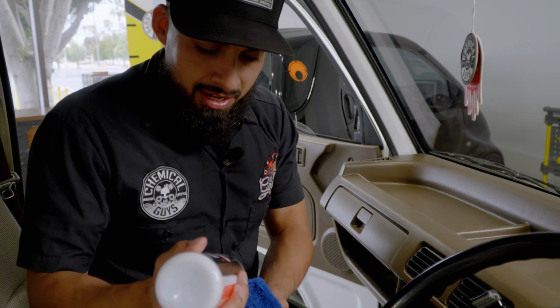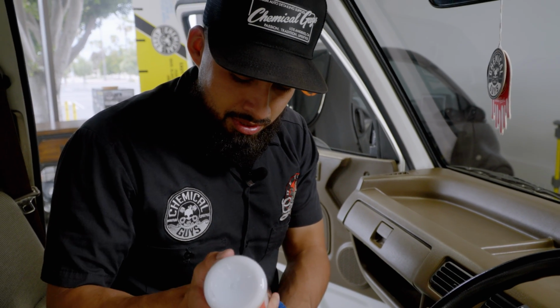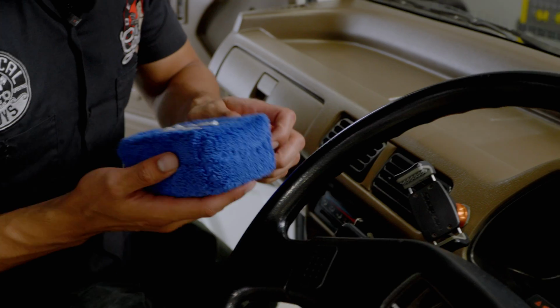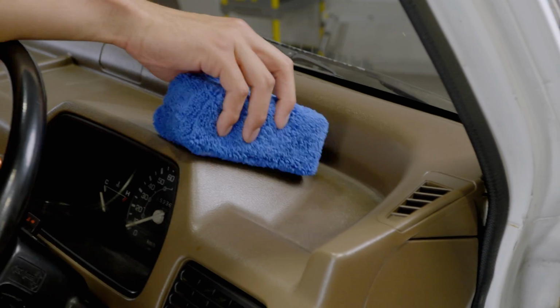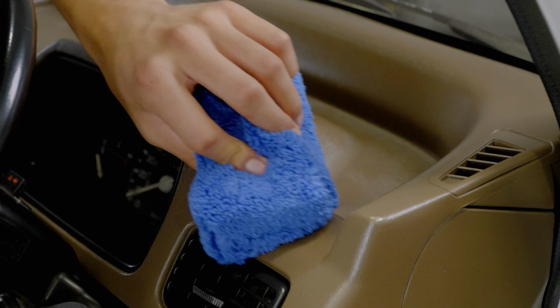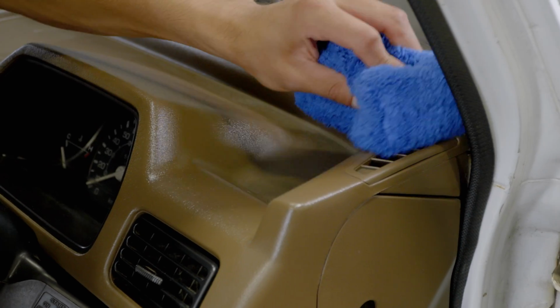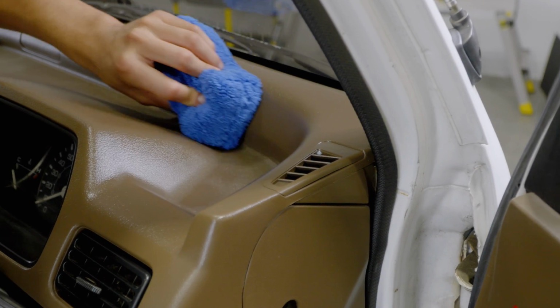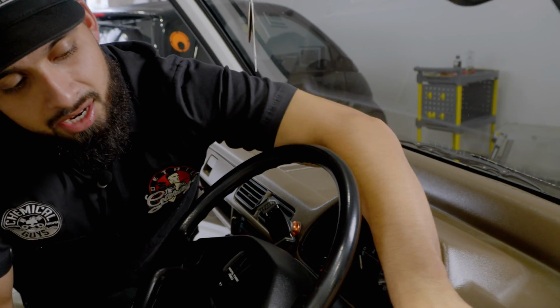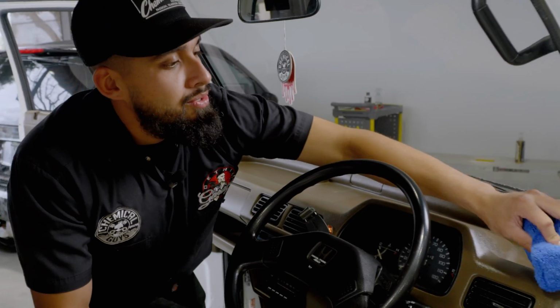So you can rub this on, and if you need more, feel free to come back and get more. Then we go back to the pieces we missed. Now, one thing I also want to call out is you want to work it into the plastic, because this plastic piece right here has pores, and over time they get clogged. But right now we just unclogged them using Total Interior.